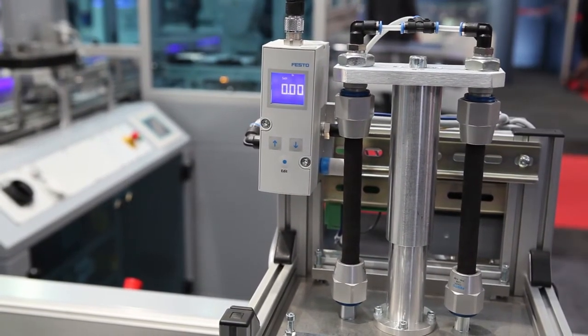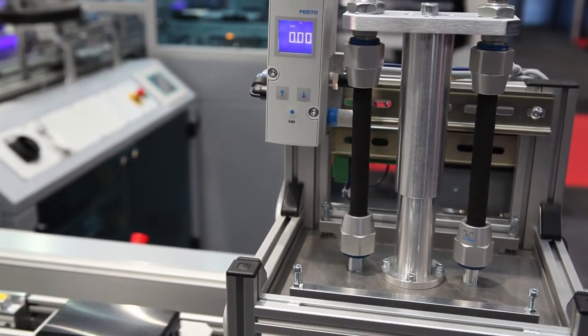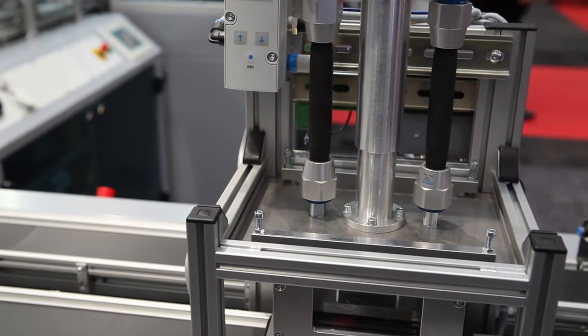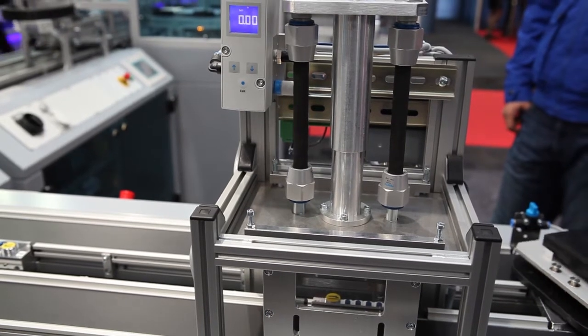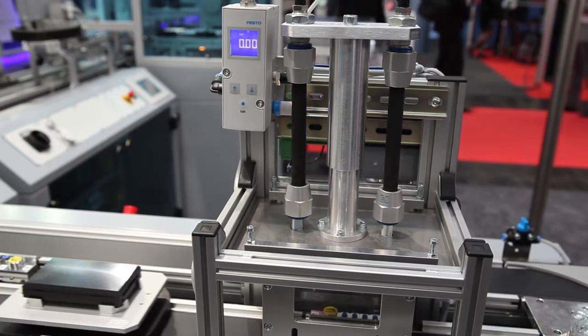What you can see here now is an application module with our pneumatic press. It is realized with the help of the bionic muscle. This is a product that is coming out from our bionic researchers, where we, for example, developed fin ray grippers and as well the bionic muscle. You can see how the air is pressed in. You can see as well with the sensor on the other side the amount of air, the bar. And with the help of these muscles, we can realize a pneumatic press.